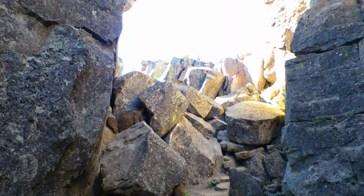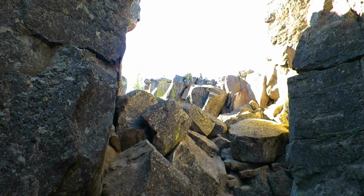There is definitely some boulder scrambling in this. It's pretty amazing. If you have a pup in one hand and a camera in the other, you're gonna have to put something in a pocket somewhere. Wow.